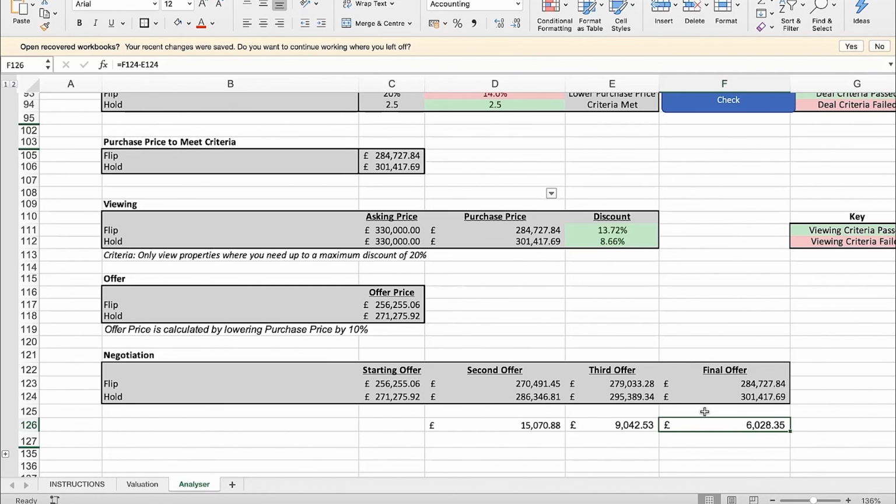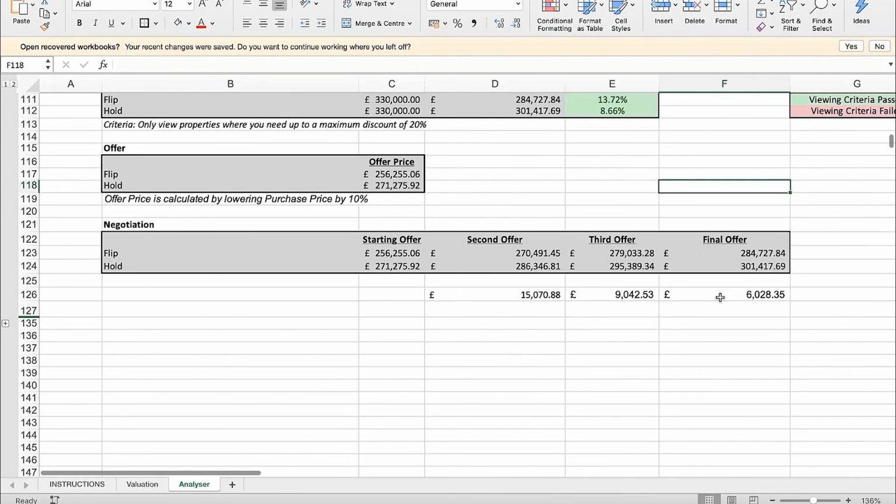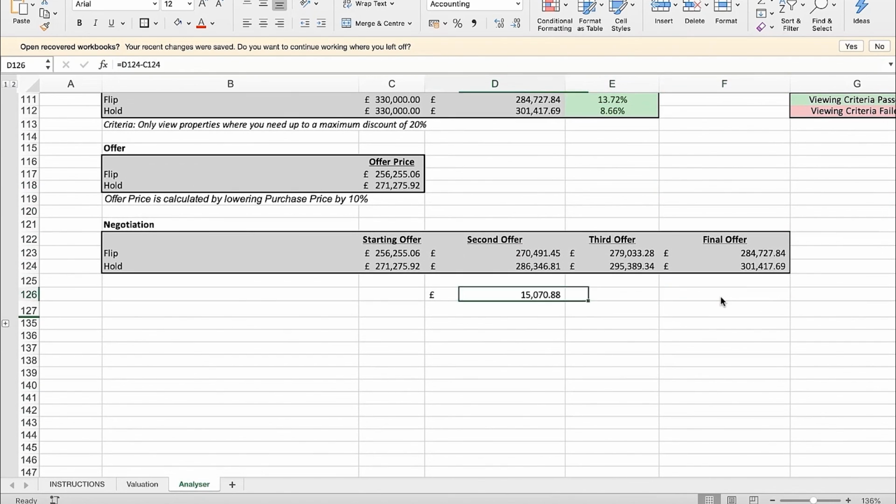So these offers are already calculated for you. There's nothing you have to do, and like I said, the only fields you have to input are these blue fields. Everything else is already done for you, and these are designed in a way so your offer is less every single time, and that is essentially what you want to be doing. You want to be offering less every single time so they know that you're arriving to a point.